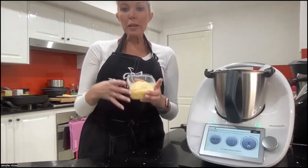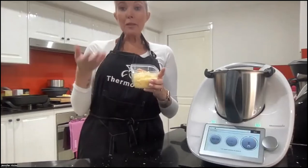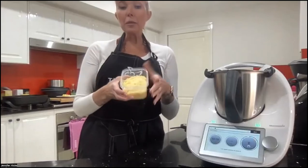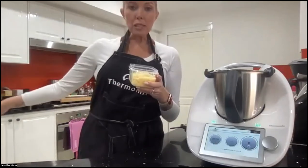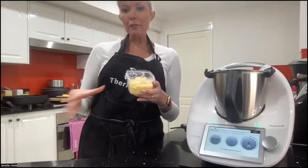You can also, when cheese is on special, especially Parmesan cheese, pre-buy it and freeze it. That way, if it's on special or reduced to clear, you'll have it in the freezer.